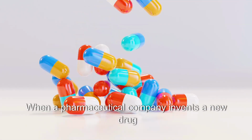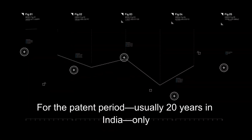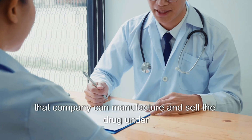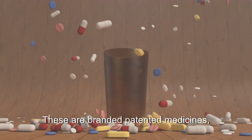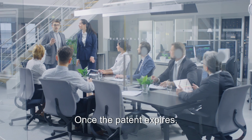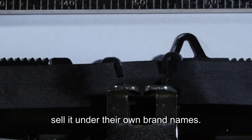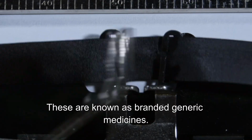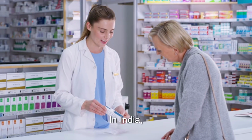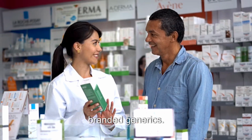When a pharmaceutical company invents a new drug after years of research, it files a patent. For the patent period, usually 20 years in India, only that company can manufacture and sell the drug under its brand name. These are branded patented medicines and they are the most expensive. Once the patent expires, other companies can manufacture the same drug and sell it under their own brand names. These are known as branded generic medicines. In India, nearly 90% of so called generic medicines are actually branded generics.